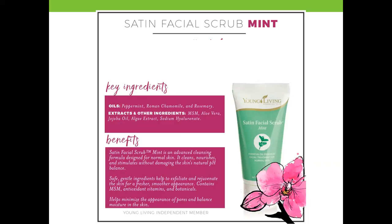It kind of helps wake me up in the morning. This also contains some MSM, aloe vera, jojoba oil, algae extract. So it's a very advanced cleansing formula that's designed for normal skin, and it helps clean as it nourishes and stimulates without damaging our skin's natural pH balance. So after you use this one to exfoliate the skin, you would go and use your toner after this.